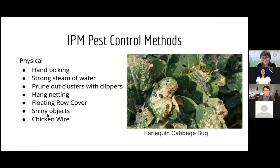So I think the best way to deal with these guys is just to hand pick them off and remove them, because they're pretty big and you can find them pretty easily. And you should look up what their eggs look like. They're these round little black and white eggs that they'll put on the undersides of the brassicas, and you can easily just take your finger and take it off. So that's one way to control that.